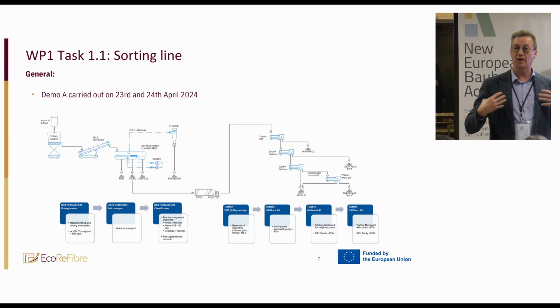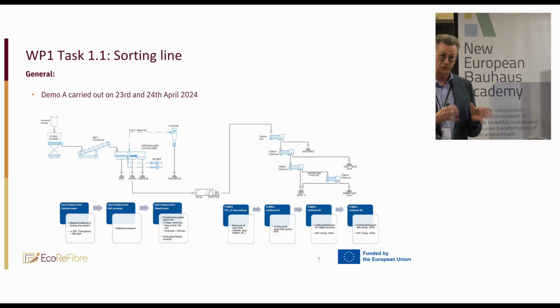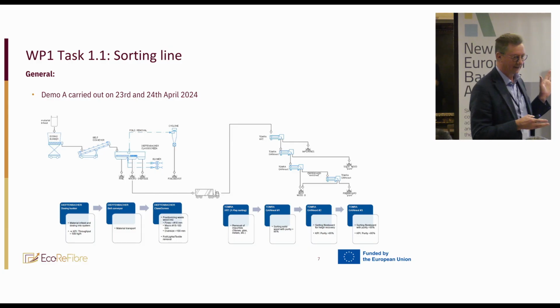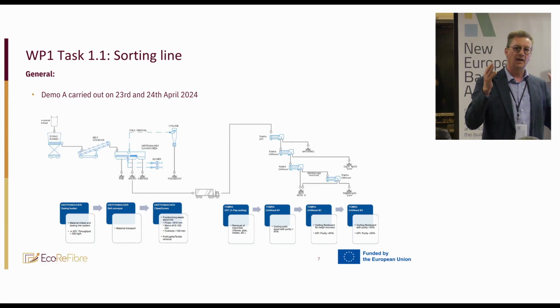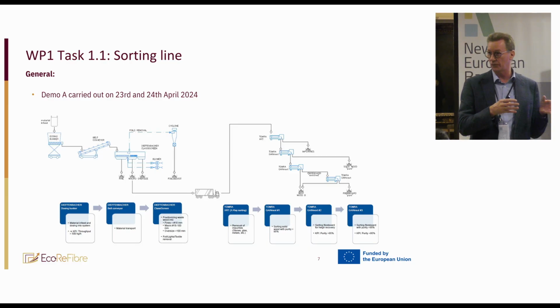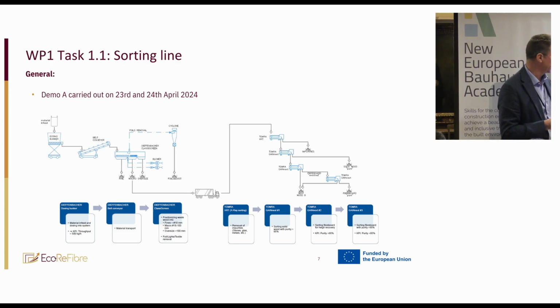So I want to give you some results. So in April this year, we had a demonstration of the sorting technology, which worked very effectively. You probably can't see the details in there, but the project is designing a sorting line, and the sorting line involves all the steps you need in terms of preparing the material until it gets to the actual machine that actually does the sorting, which is actually based on OMTRE technology.